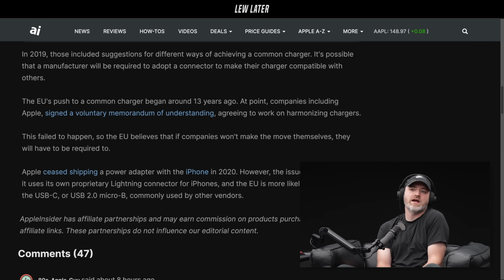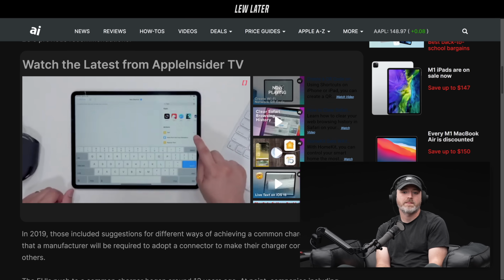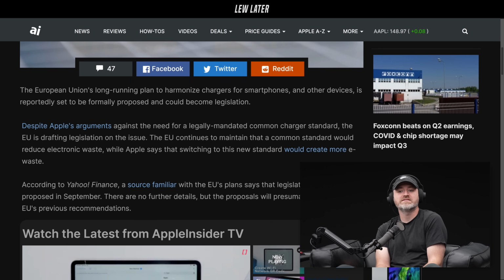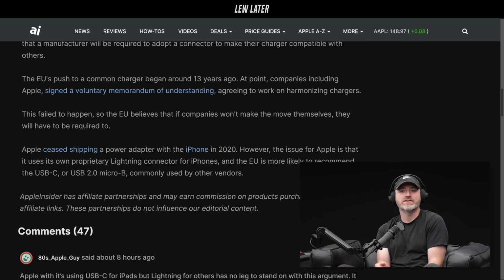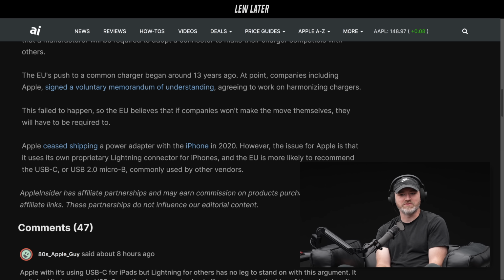I mean, there's some laptops that still have a barrel-style connector, but many of those can still charge over Type-C. And we're just talking about smartphones right now. No, I know we're talking about smartphones, but I'm saying that's the benefit of Type-C as a standard, it goes beyond phones and into all your variety of devices. This failed to happen, so the EU believes that if companies won't make the move themselves, they will have to be required to. Ooh, that's where this increased pressure comes from.